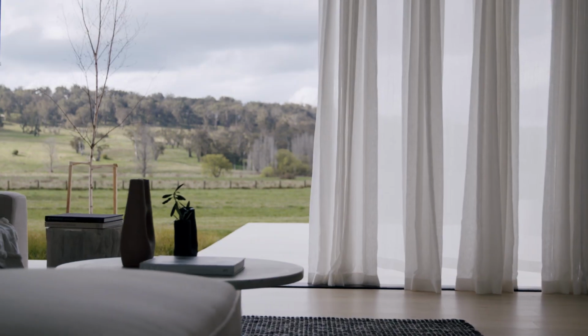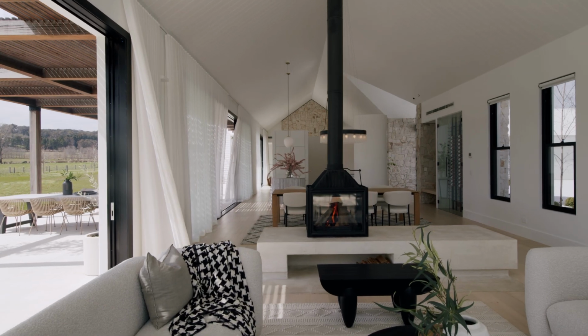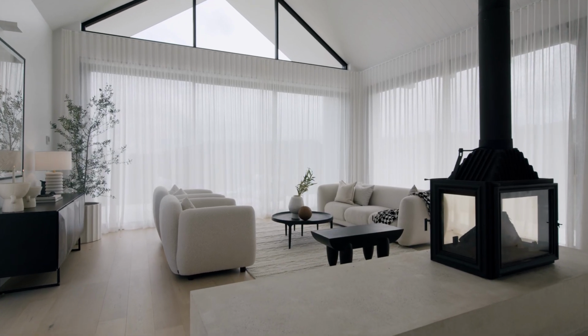My favourite space at the moment is this room we're sitting in, looking back over Mount Gibraltar. The window furnishings add a soft touch or a different layer to what's already quite an angular, precise sort of architecture to the building.